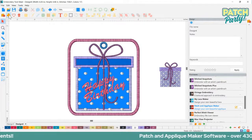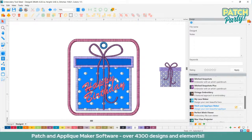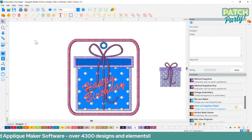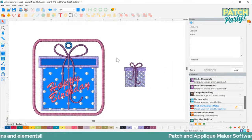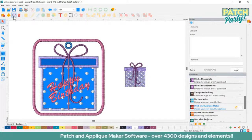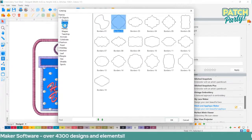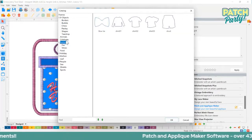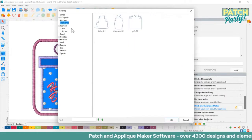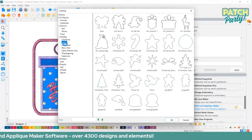So those charms in this little category up here are miniature versions of our applique design. So you can use those in a completely different way. In fact, if you wanted to make your birthday gift tag maybe with a filled design like this rather than the applique, I could even use my free built-in shapes to do this. So in these shapes, we have all kinds of fun little categories here that you can use to create. Oh, I clicked too fast there. There we go. And these can all be shapes that you can turn into a patch.